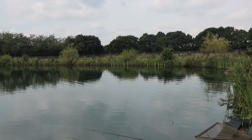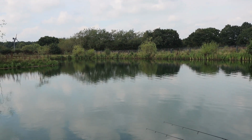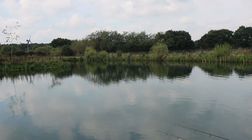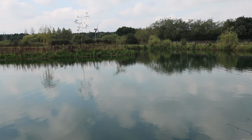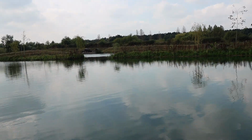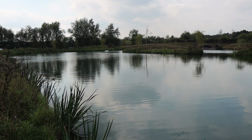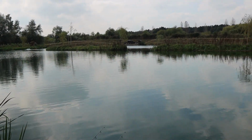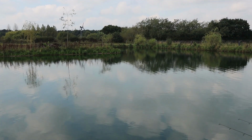He's gone with a similar tactic. I don't think he's put any bait on his right hand rod, and he's just dropped a little bit of bait on that left hand rod when he used his bait boat. So that's the latest. The sun keeps coming out. It's very comfortable conditions for September. Hope the rain stays away. But so far, it's looking good.